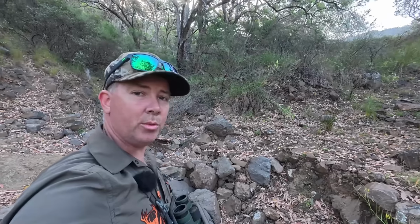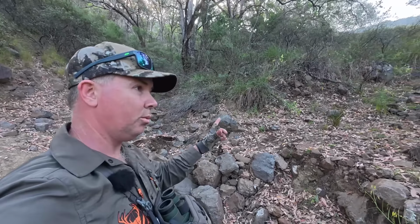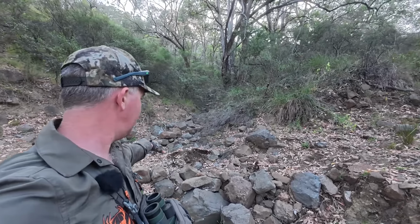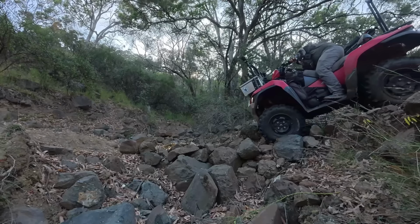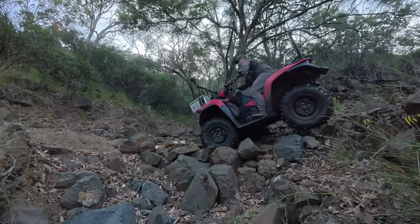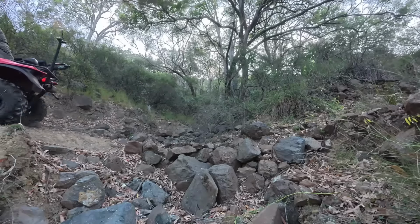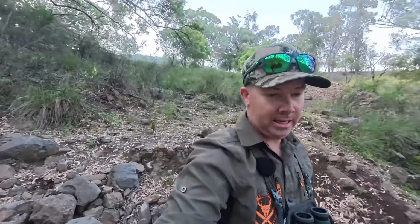This might be a really bad idea, but I've built a little bit of a ledge along there. The quad bike isn't all that wide, so I should be able to skirt next to that big rock there. Come across this shelf. Piece of cake.